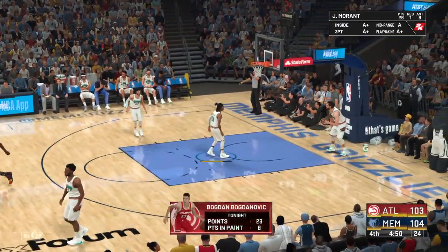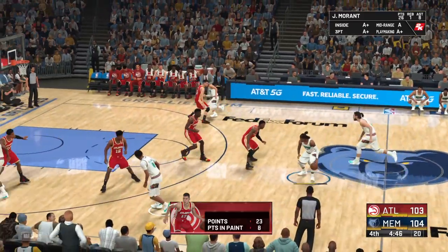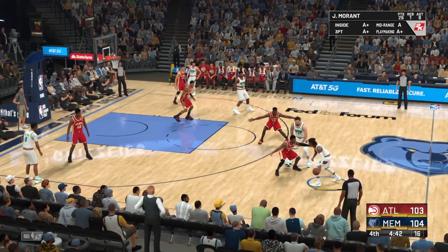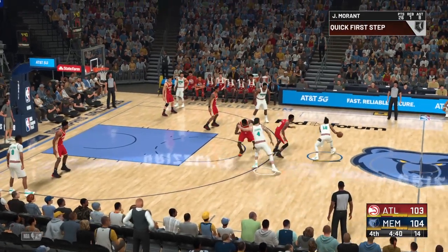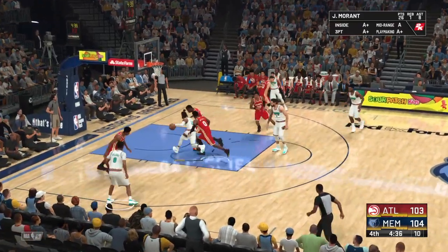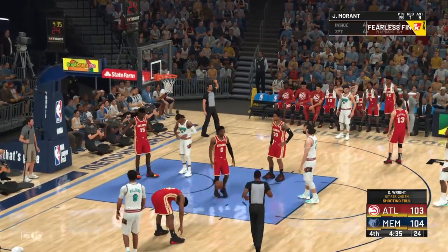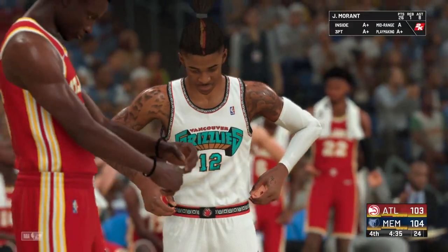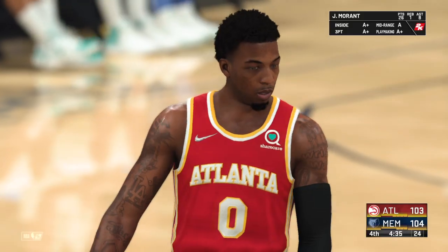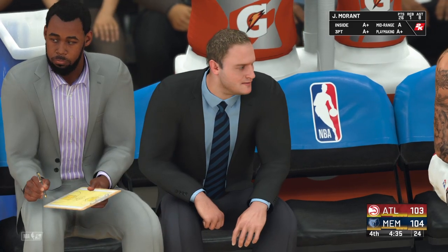Bogdanovich has gotten 4 this quarter. Wow, they're really being taken advantage of defensively out there. No rim protection whatsoever. Morant against Wright. Now here's Morant. Defense is right there. The officials were right on top of that. That's his first personal foul. Second team foul. At the line for your Grizzlies, Ja Morant. At the line for 2.